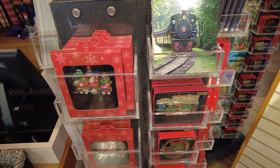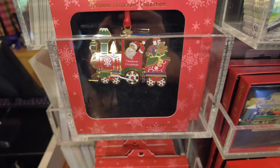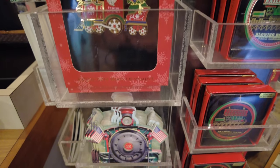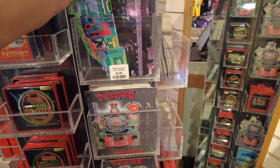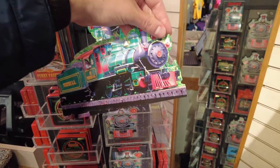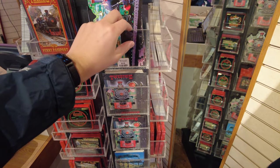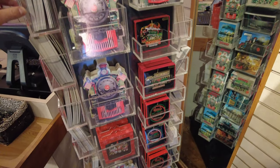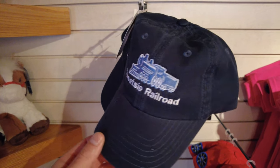Oh, I like all these collectibles here. Got this collectible Christmas ornament. Lots of Christmas ornaments here. Christmas is a big deal here at Tweetsie. And lots of awesome postcards. I like this one here, that's cut out like the train. There's a pretty awesome kid's hat too.